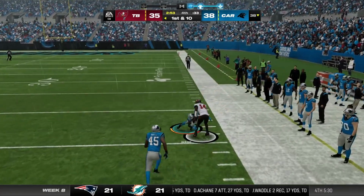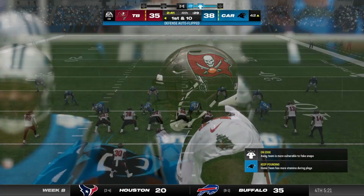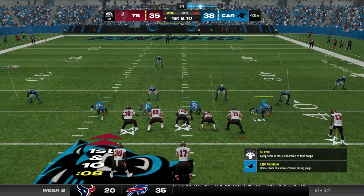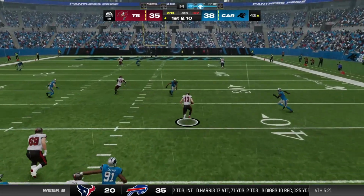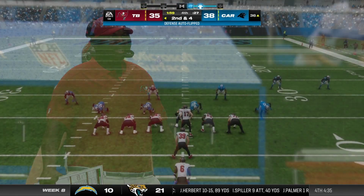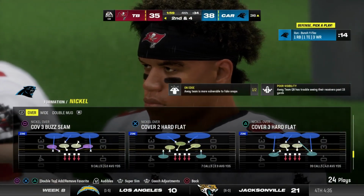As this goes back out to Godwin, who makes the grab, but is tackled down immediately. And that'll be a Buccaneers first down at the Carolina 42. Just under 2:30 here as Walden changing things up. He'll get away from the pressure and brought down at the 36-yard line. That'll be a gain of 6. And we've hit the 2-minute warning here in a rainy Carolina. Our score, Carolina 36, Tampa Bay 34.